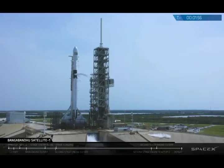Stage 2 launch load is closed out. Bangabandhu Satellite. Falcon 9's on internal power.